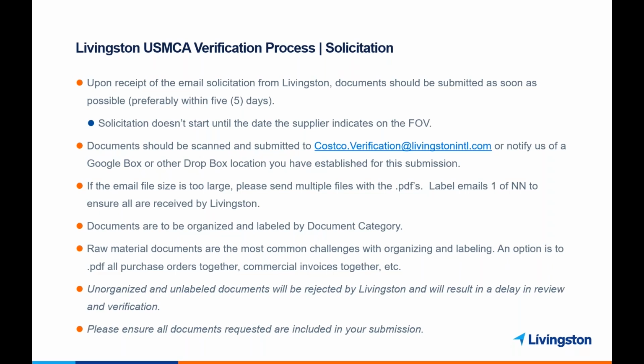An option is to PDF all purchase orders together, maybe the commercial invoices together. Or again, you can do it by ingredient. Again, we talked about unorganized and unlabeled documents will be rejected and will result in a delay. Please ensure all documents requested are included in your submission. If you're not understanding what the documents mean, again, send us a note. Ask us to get on a phone call.